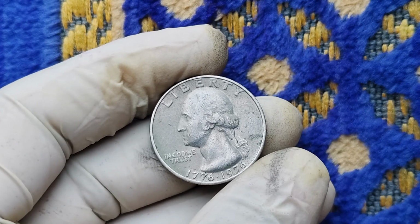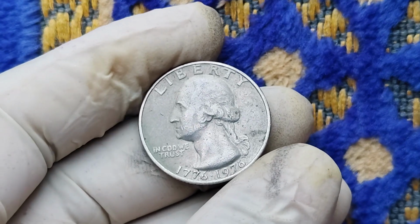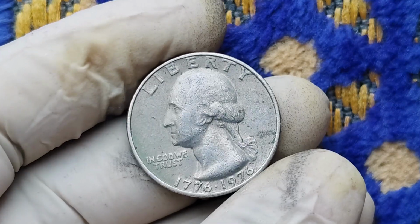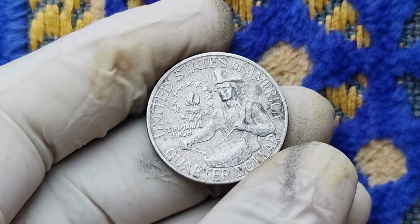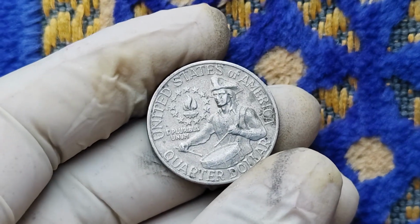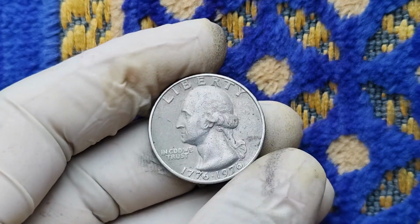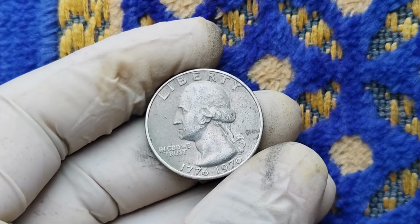The big question is, what makes this no mint mark quarter worth $1.8 million? Well, it all comes down to a combination of rarity, condition, and collector demand. The most valuable version of this coin is an error coin, likely struck at the Philadelphia Mint but missing the identifying mark. Some experts believe these were test strikes, never meant to circulate, but a few managed to slip through the cracks.